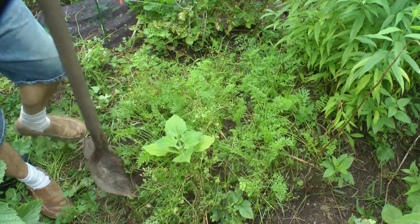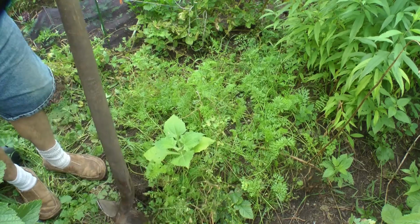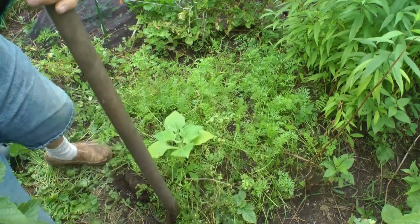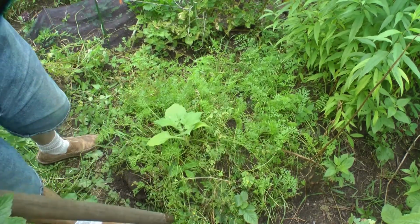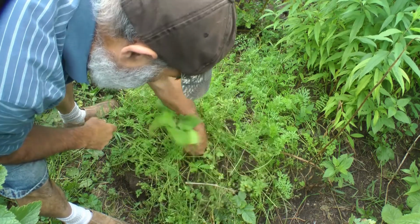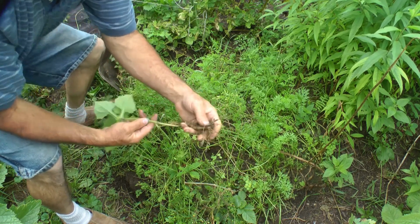Ooh, what was that? Must be a tree root growing in here. It's probably from that pear tree. There, we got things kind of loose now, I think. Let's see what we get. Let's get this yacon out here first. See what has happened to that. Little bitty roots on it. It isn't going anywhere.